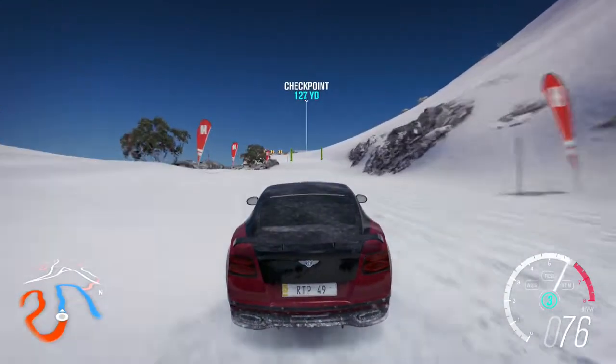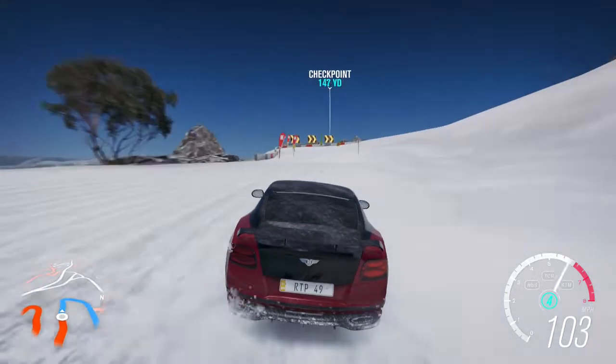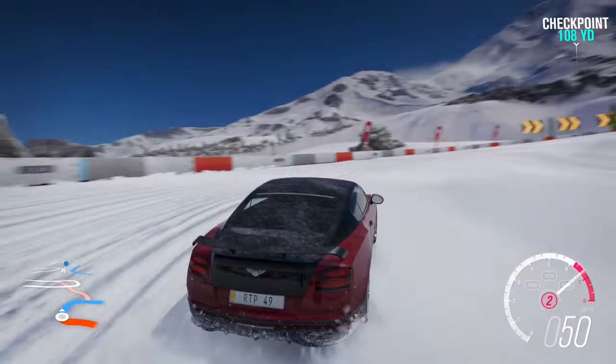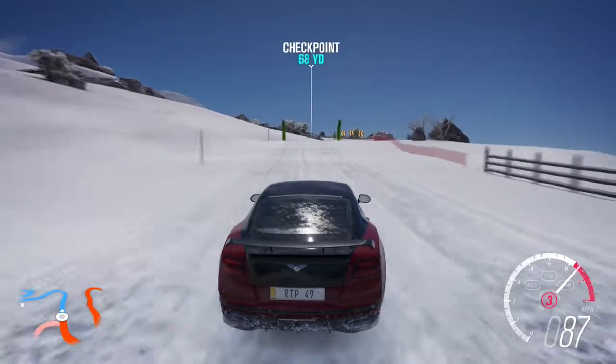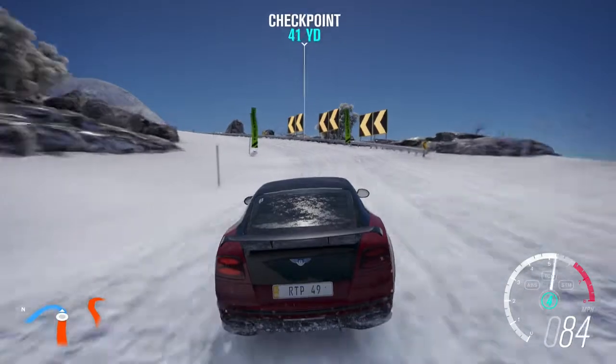I do like the Continental. I'm not so much a fan of the new one. I wasn't a fan of it before its facelift, but this facelifted Continental, the first gen facelift, I think it's a really good looking car. And the Supersport looks really cool, especially with the two-tone paint job and the rear spoiler. As far as it goes to drive, this thing is really very, very good indeed. It's pretty spot on.